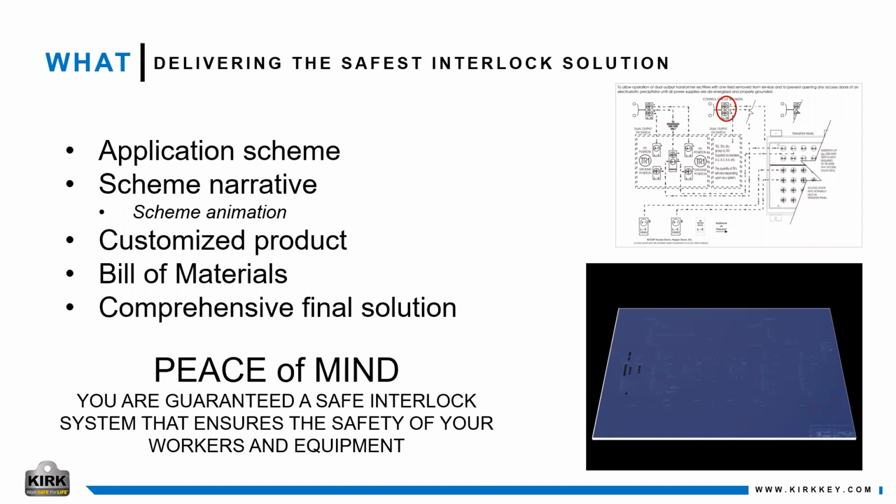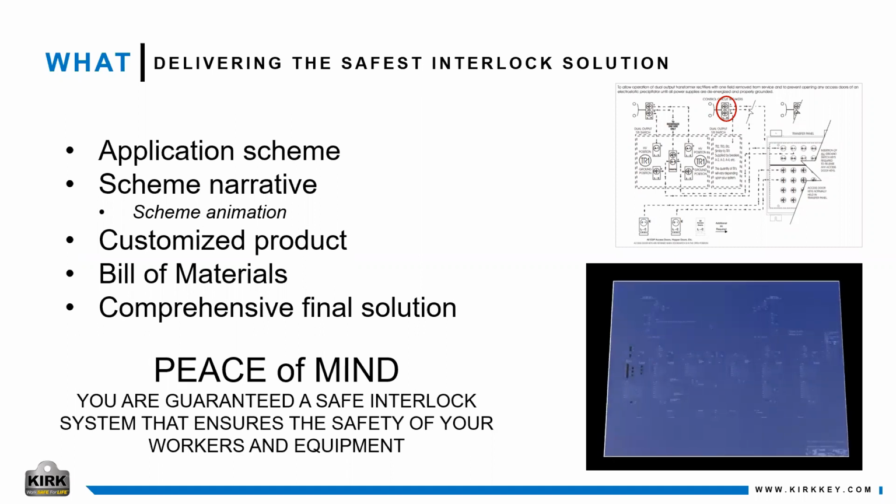Something that we've recently added to our portfolio of services is the ability to animate the schemes. I have an example I'd like to share with you from a recent project that we did for a customer where they submitted the electrical one line. We layered the interlock logic onto that drawing and animated it for them. So Sandy, if you want to go ahead and play that.